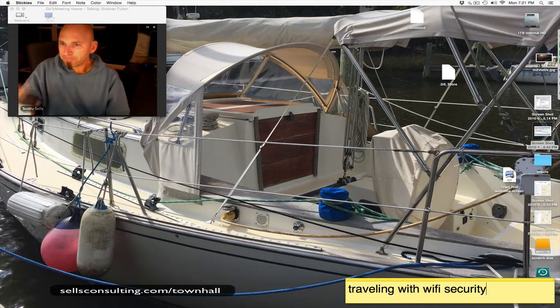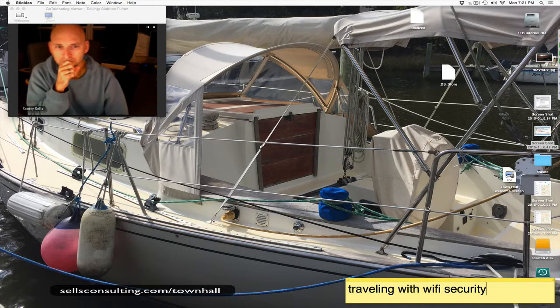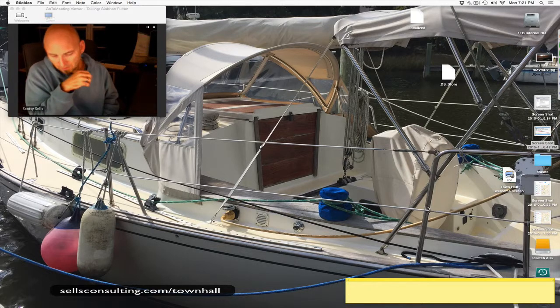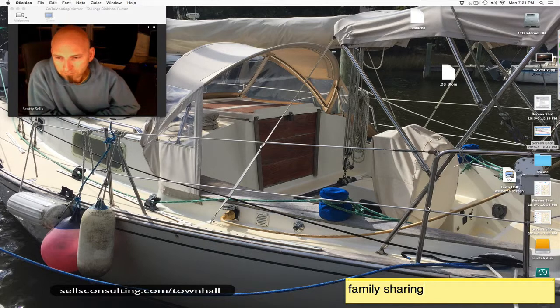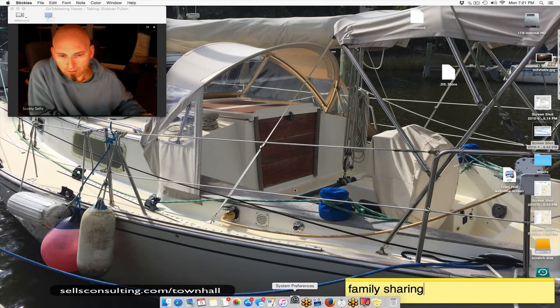The other question I had when you were here, we didn't get a chance, but I was curious. You were talking about family sharing, and you said there's better ways to set it up. You had some recommended ways to set it up. So I just was curious about that.